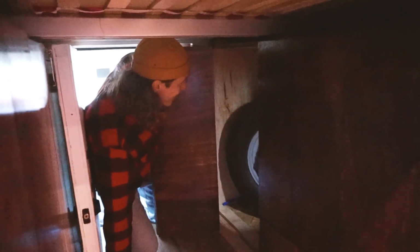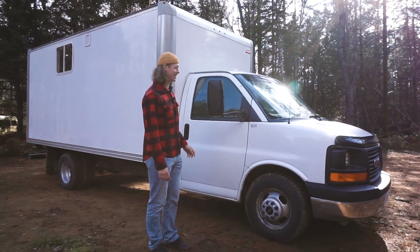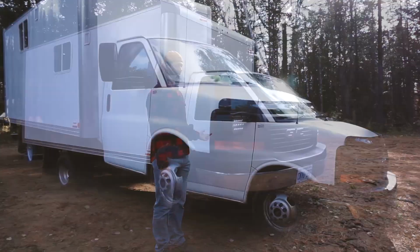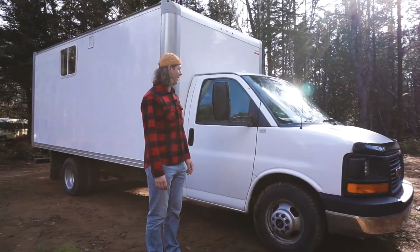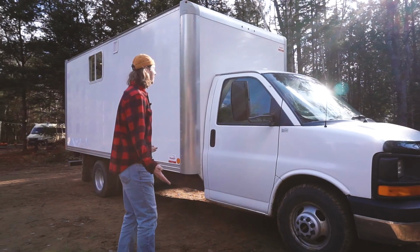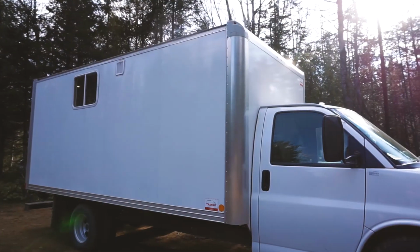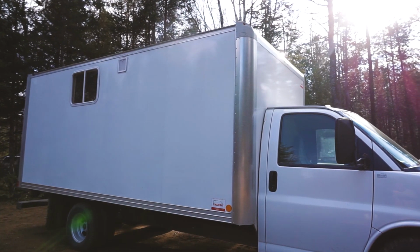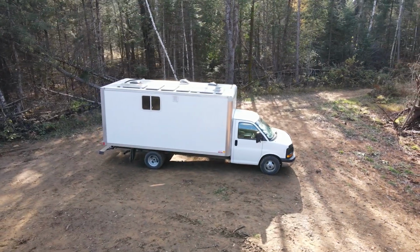So it's right there. This is our truck, Betty White. It's a GMC Savannah, a 2003. It has a 6-liter gas engine. And it's a cutaway van. They call it a box truck. It comes with a 16-foot box on it. But the box itself is from 2017. It's aluminum, so it doesn't rust.